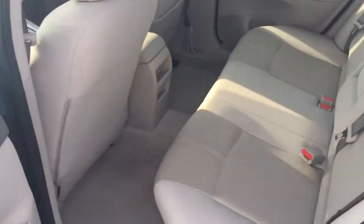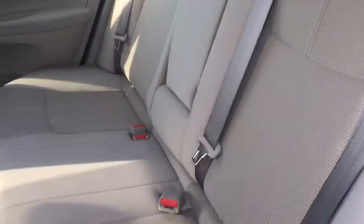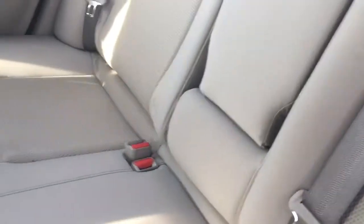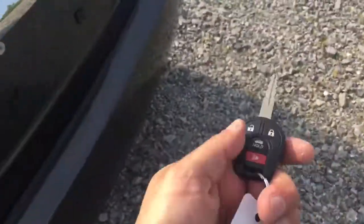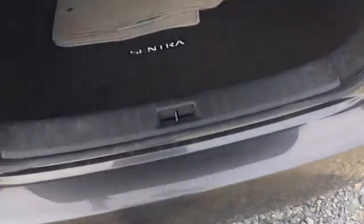I'm telling you, I really like this car. It's really nice. Nissan Sentra 2014. Look how clean the seats are. Let's see this now. Cup holders, I like that. Let's check out the trunk. Of course it has keyless entry. Why wouldn't it have keyless entry? Hold for the trunk, it says, hold. There you go. And there's the trunk.